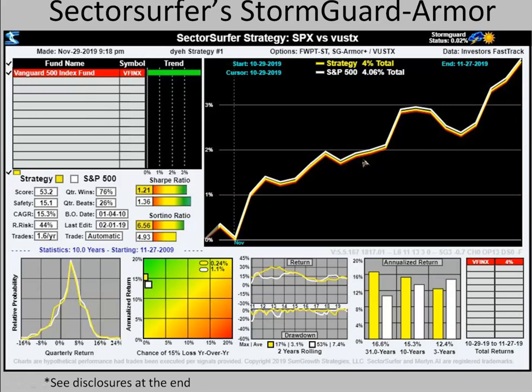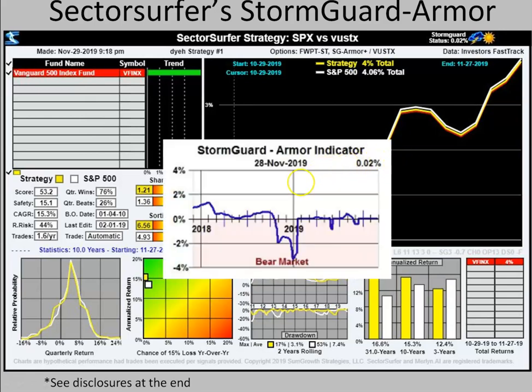Otherwise, if one gives one signal and the other one doesn't, you won't know what to do. And just as a graphical representation, here's Storm Guard Armor. You can see how it's still barely positive at 0.2%. Doesn't matter if it's small or large positive, it's positive. That means it's relatively safe to be in stock market.